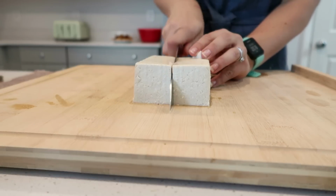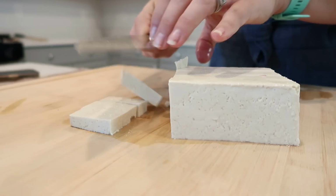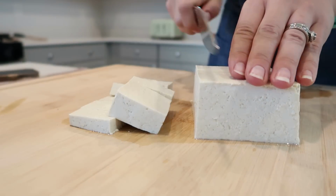Speaking of 4th of July, this is a great corn salsa to have for 4th of July. Add some lime, cilantro, some tahini, so good.